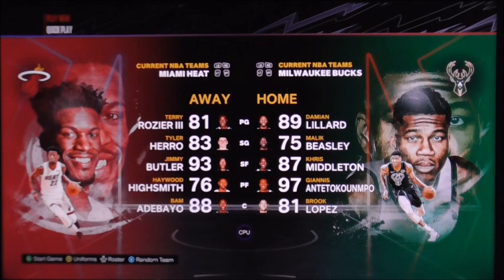It's the Miami Heat facing the Milwaukee Bucks back at Fiserv Forum. This is a win or go home for the Milwaukee Bucks. If they don't win, the Miami Heat, the underdog team, will be moving on to the next round to face the other team between the Pacers or the Cavaliers.